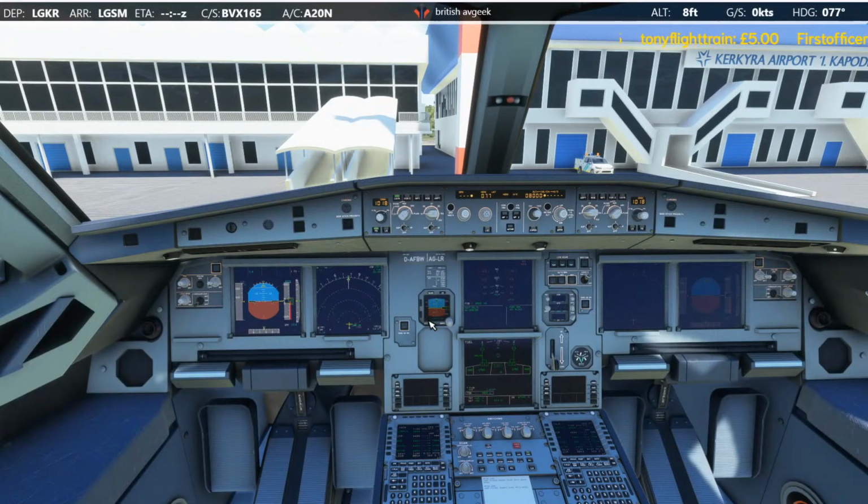Thunder 6 Victor Hotel, wind 140 degrees 5 knots, runway 16, clear takeoff.